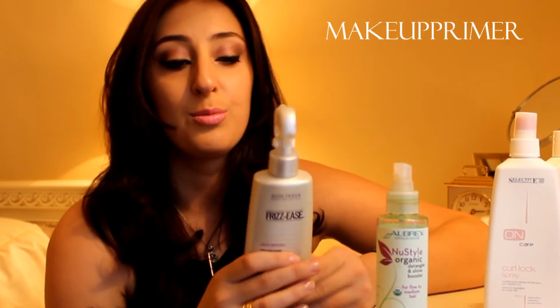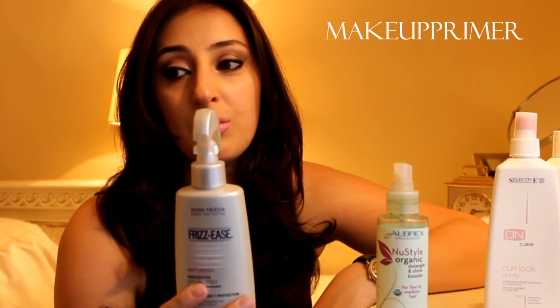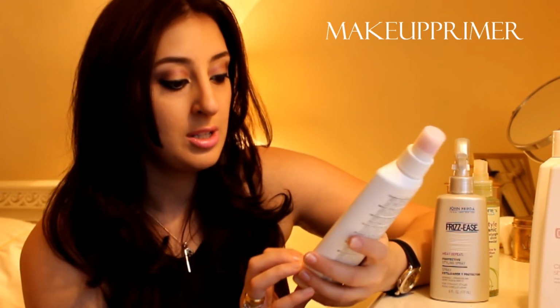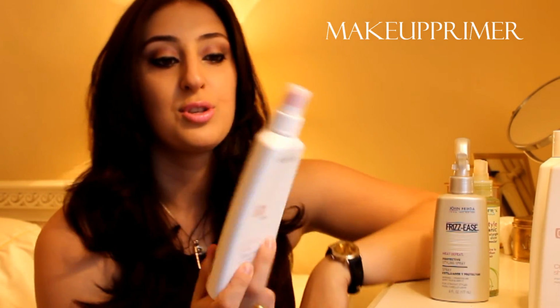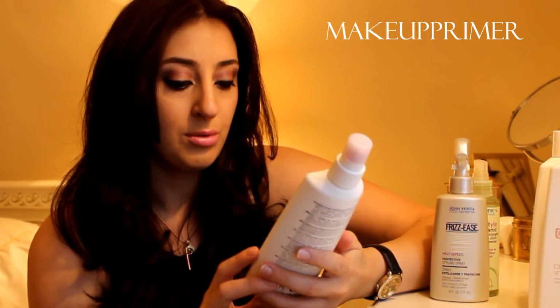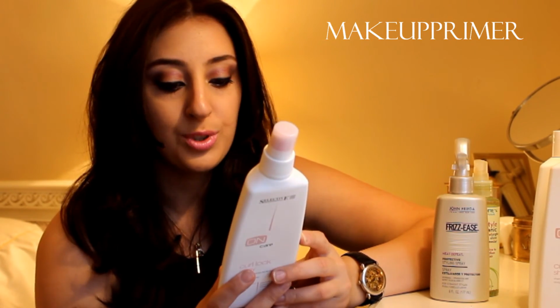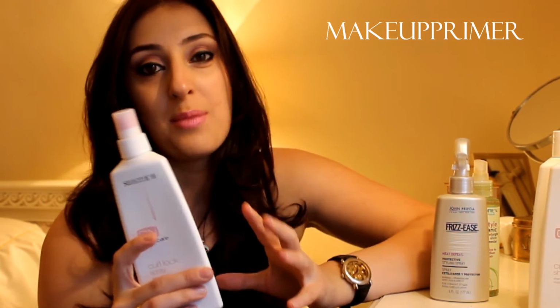I don't think I'm ever going to buy this heat defeat spray from John Frieda again, because it really does not have the kind of effect that you are expecting. So from these two I recommend Aubrey Organics, and this one is the best of them too. It's also volumizing and a heat protector, and it smells amazing, so you will really enjoy this brand.